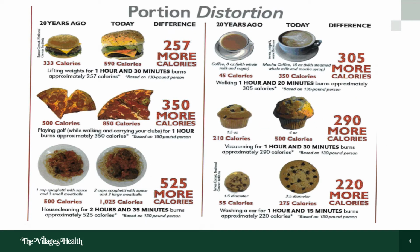So here's one of my favorite handouts, portion distortion. This represents the changes, the increase, I should say, in portion sizes over the past 20 years. So how this is set up is, let's just start at the top. There's a standard cheeseburger from 20 years ago, and then the size today. The red numbers are the difference in calories. So how many more calories are in today's typical cheeseburger? And then right below it, it gives examples of how much physical activity we would have to do just to burn off the difference, just to burn off that 257 more calories. Lift weights for an hour and a half.